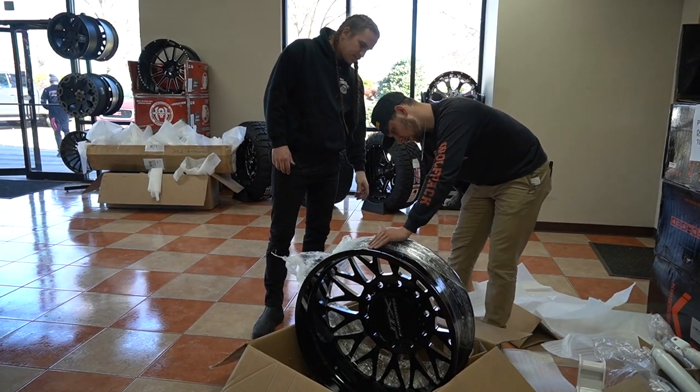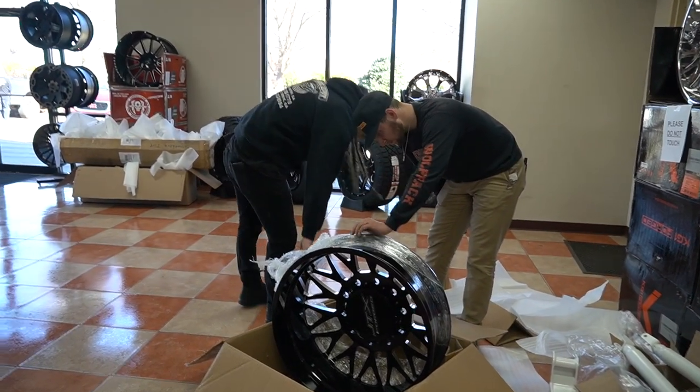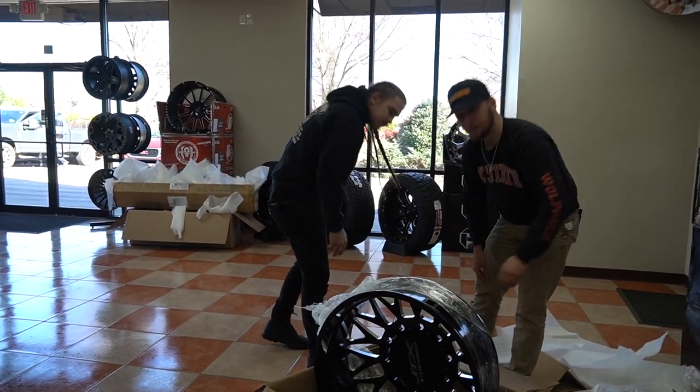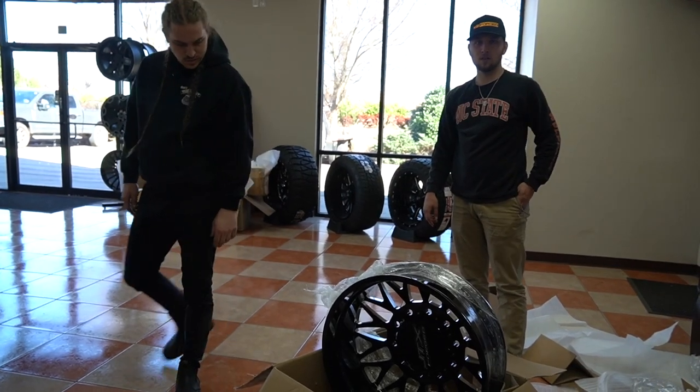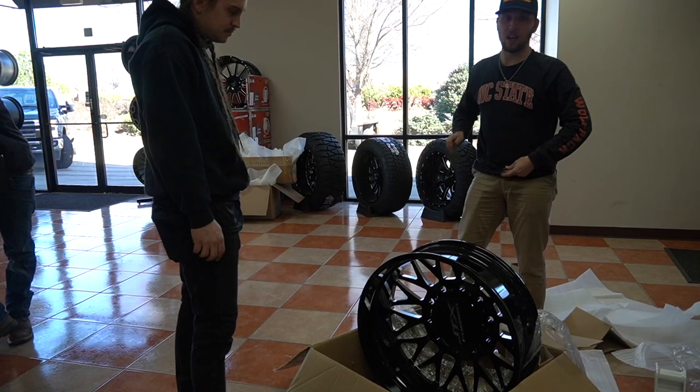No? Yeah. You think so? Yeah, they could ship it like that because the cap would stick out and the box is not very wide. So they may have screwed the cap on the inside of the wheel. I thought about it this morning.